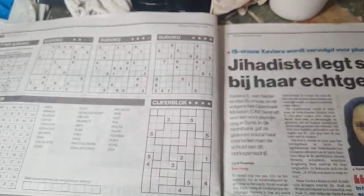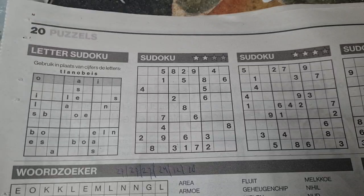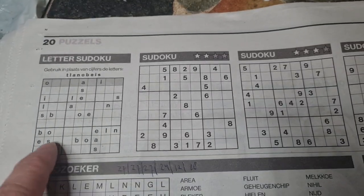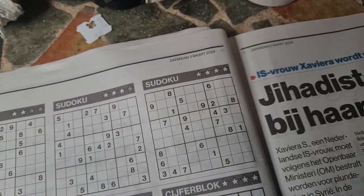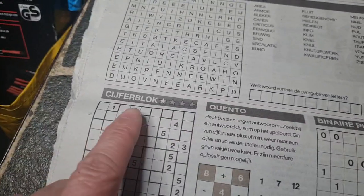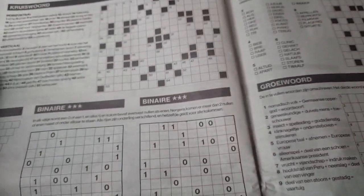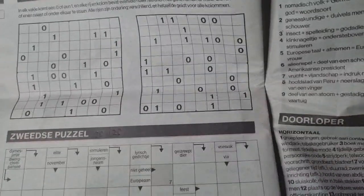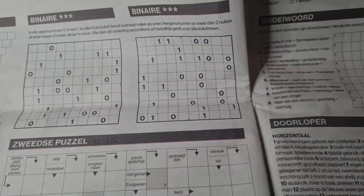And we have here the additional for tomorrow afternoon on Sunday. We have here 7 extra puzzles: letter Sudoku, the 2 stars, the 3 stars, and the 4 star Sudoku. 2 jigsaw Sudoku, 1 with 4 stars and 1 with 1 star. And the last puzzle is the binary puzzle. 4 of them I will solve tomorrow afternoon. Alright. But first, this medium Sudoku.